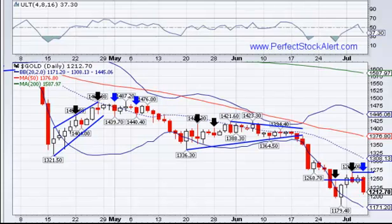Gold and silver are the easy sells, and the easy long would be TNX. The others are going to be more difficult, but they can be traded as well. Just wait for the right setup. So right now, looking at gold, we talked about this earlier this week. And again, we got stopped out here with a nice opportunity.